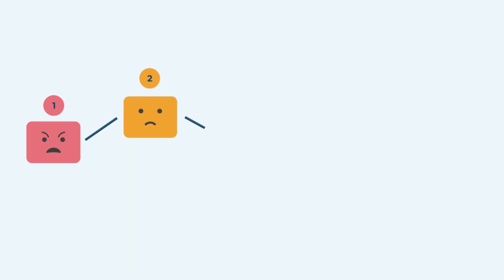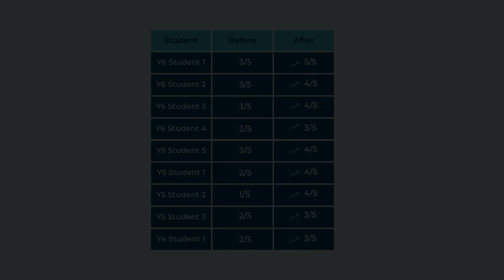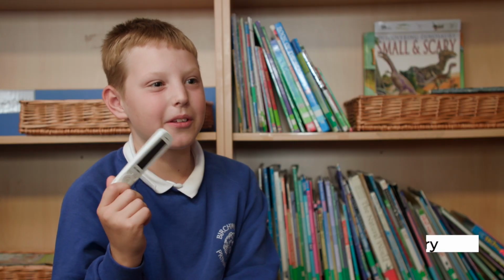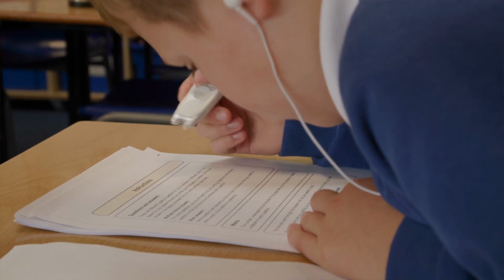So before we started using the pens, we asked the children about their confidence levels and we rated them out of 5. And what we found is all the children's confidence improved, approximately half of them having significant improvement in confidence. I prefer using the pen because I can do it by myself. I'm much more confident than I was in Year 4 before I had the pen. It makes me happy that I'll be able to use my reading pen in the SATs.